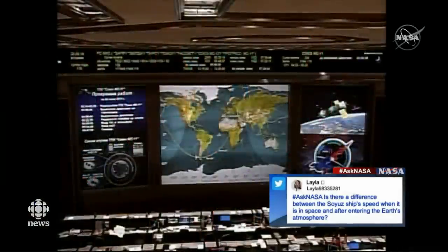Our next one comes from Layla, who wanted to know, is there a difference between the ship's speed when it's in space and after entering the Earth's atmosphere? And yes, there is. We just went through that a little bit. A lot of that initial deceleration does happen just by the friction and the buildup of re-entering the Earth's atmosphere. So again, they'll be going from several thousand miles an hour at the time of the deorbit burn, eventually through the entry, and then ultimately slowing down to just a couple hundred miles an hour before those parachutes start to come out, and that does the bulk of the slowing down after that.